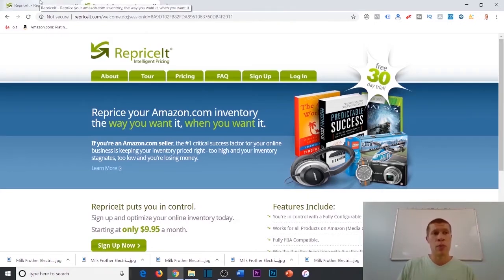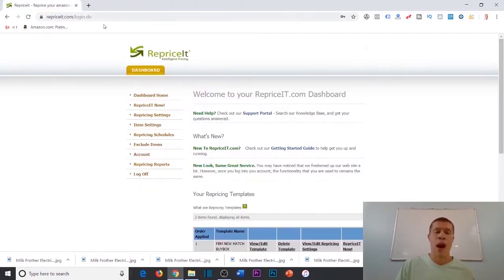Now, I use Reprice It, but there are other ones out there. I've talked about Be Cool before, and there are probably 4 or 5 other ones that come to mind. I just use this one because it's familiar to me. It's the one that I've always used, and in my opinion, it's honestly probably one of the best. Now, I have heard some other people say that they like other ones better, but this one, I'm just familiar with, like I said. I've been using it for a while, and I know that it works. Also, you can get a free 30-day trial. You can just go to repriceit.com, sign up, and then you'll get 30 days free to test it out. And then you'll obviously find out that it does work well, and you'll probably want to keep it.